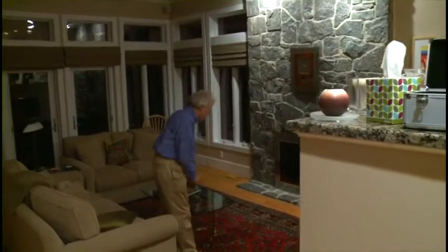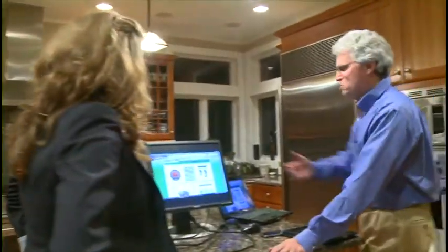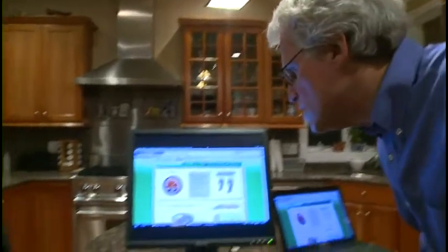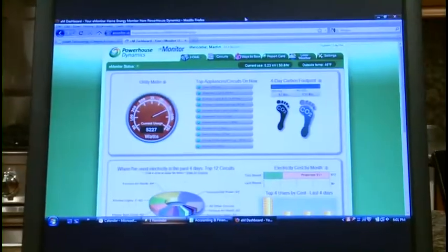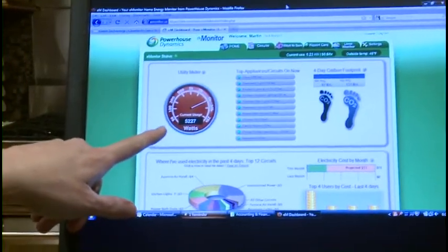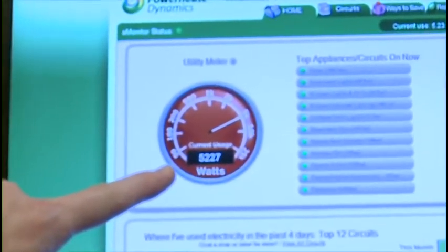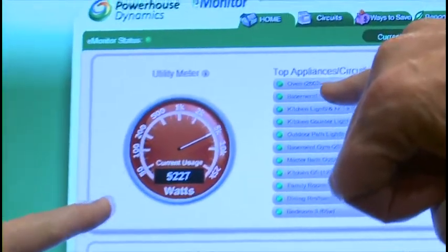So what were we using before? About 3200, yes. Of course, you never know what happens when the furnaces cycle on and off, but there was no circuit here showing the oven, and you should see that in a second. Additional overhead lights here. It takes a few minutes. There we go. 5,227. So here's the oven, number one. You went up about 2,000 watts, and it's the oven right there, the top one.